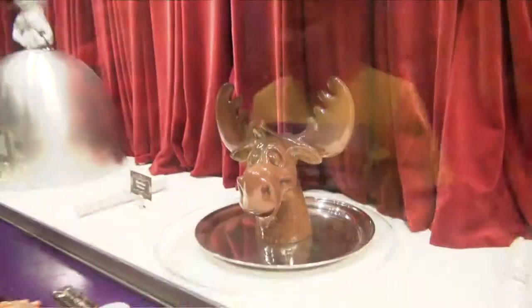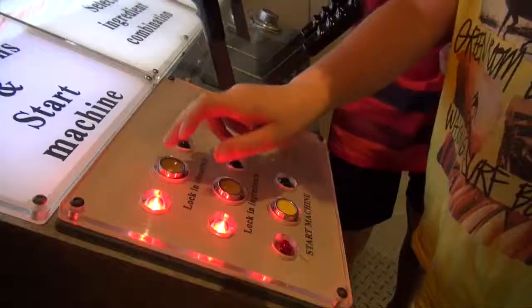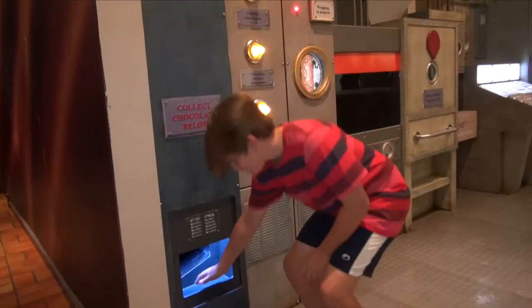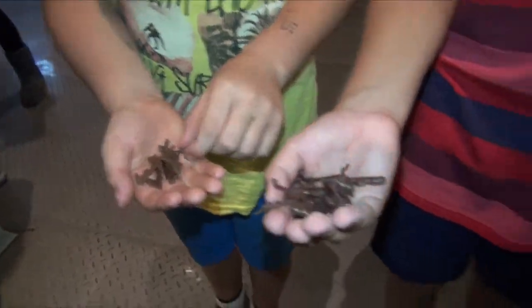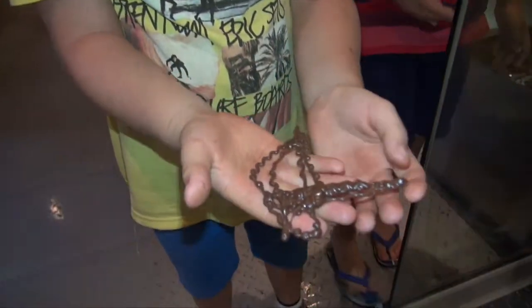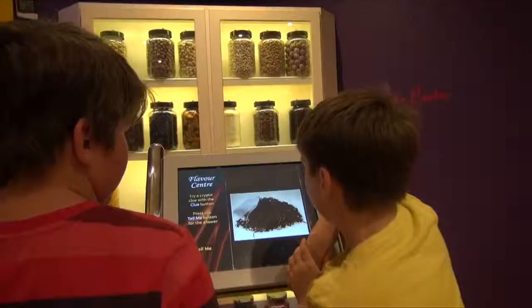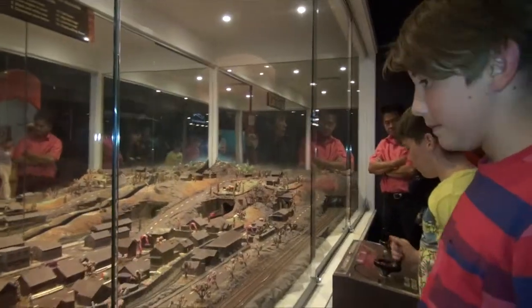That was pretty fun. At the end, we made up our own chocolate bars. I had milk chocolate with Vegemite, strawberry, wasabi and cola. It's a good taste. My tip is, instead of buying all the chocolate, you can just get all the taste tests for free. I would rate the Chocolate Factory about a 9 out of 10 because it's lots of fun and really good to have chocolate.